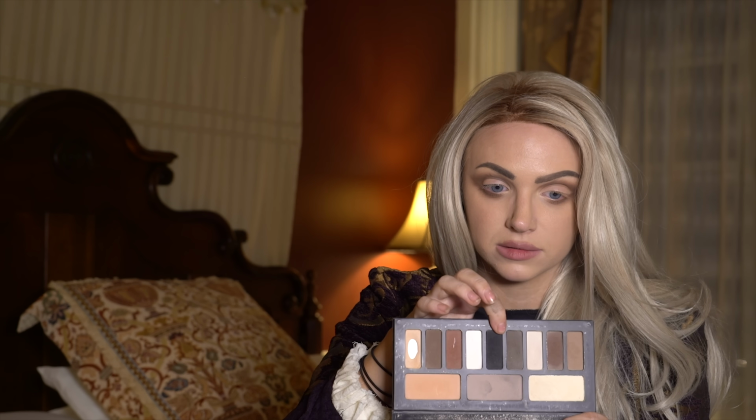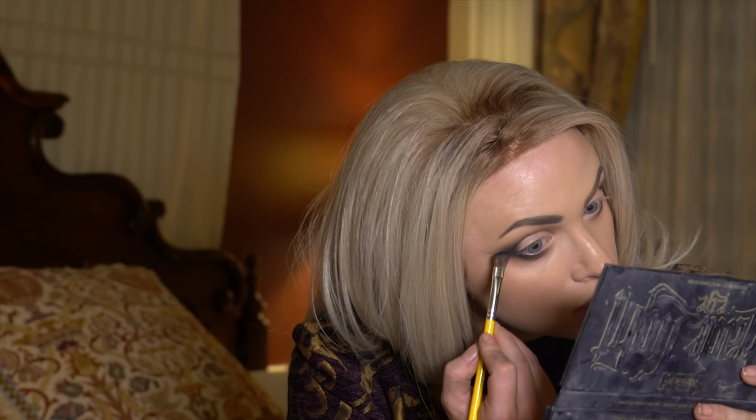Okay, now I'm going to do the same thing in a smaller area with the black eyeshadow, that one. Now, I'm gonna put some concealer onto my lids so that they're kind of sticky, and then I'm going to put pigment directly on top. Immediately. I'm using a purple pigment to go with my purple coat.